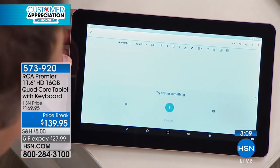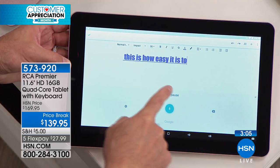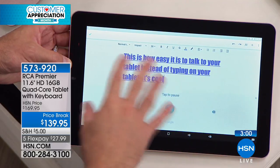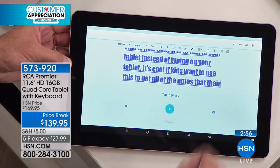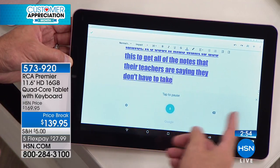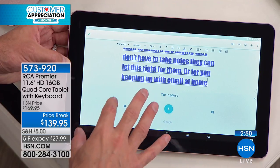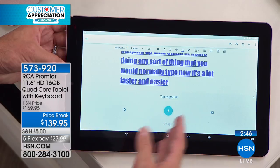Look at it. This is how easy it is to talk to your tablet instead of typing on your tablet, period. At school, if kids want to use this to get all of the notes that their teachers are saying, they don't have to take notes. They can let this write for them, period. Or for you, keeping up with email at home, doing any sort of thing that you would normally type. Now it's a lot faster and a lot easier because you can use your voice, period.